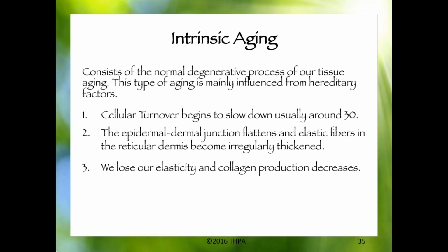And this type of aging is primarily influenced by heredity, by genetics. Cell turnover is the process of when your skin cells form in the deeper layers and slowly rise layer by layer up to the top of the epidermis. The very outside layer of the skin is the epidermis, and it has 5 layers of its own, and the outermost layer of that is called the stratum corneum. That is where you have the flattened down, quote-unquote, dead skin cells that you typically would exfoliate off.